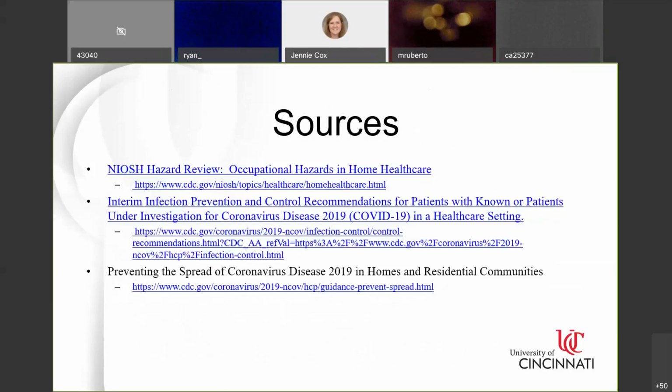So a lot of this information that I've just gone over was from the NIOSH hazard review, occupational hazards in home health care, and from the CDC, so interim infection prevention and control recommendations from the CDC in preventing the spread of coronavirus 2019 in homes and residential communities. So now I'm going to turn it over to Gordon Gillespie. He's the Deputy Director of Occupational Health Nursing and is going to discuss probably more practical strategies for home healthcare workers.